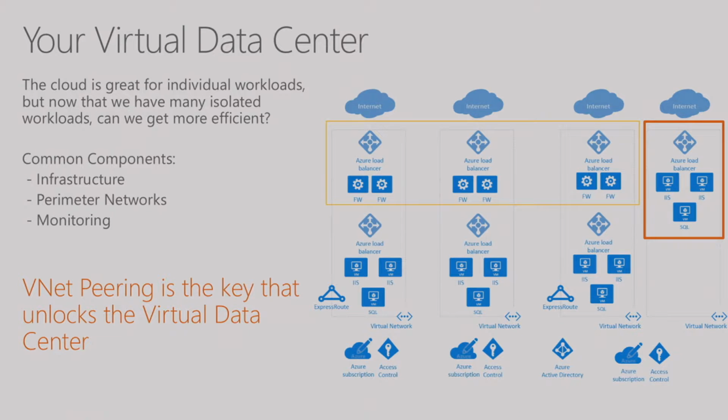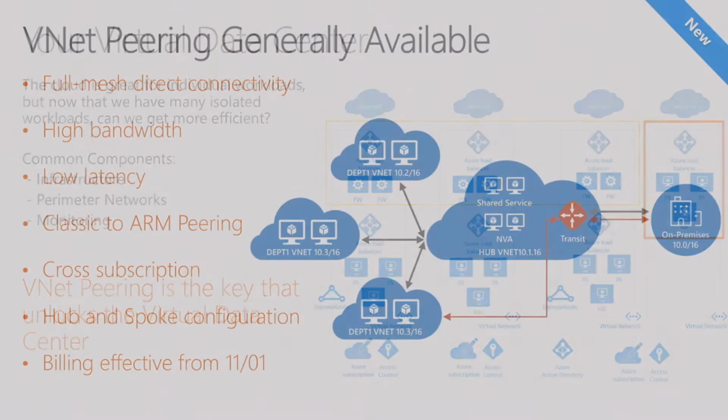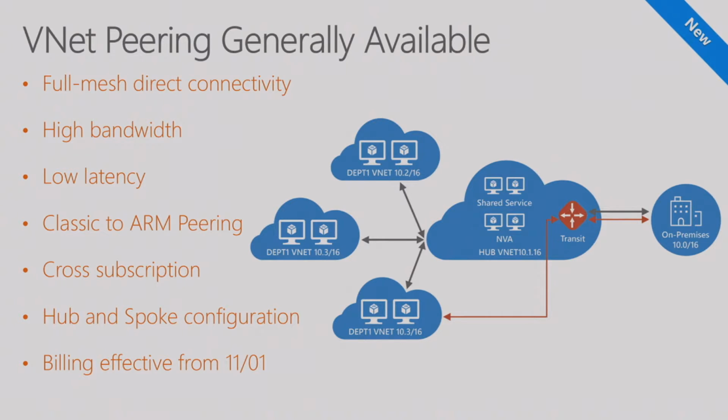VNet peering is something we had in preview for a while. Now it's generally available. You can use it now for production. VNet peering gives you full mesh connectivity within any given region in Azure. You can build very sophisticated topologies with high bandwidth, low latency. It's becoming a theme, guys. Basically, you do it without any gateways. You're running basically at wire speed.